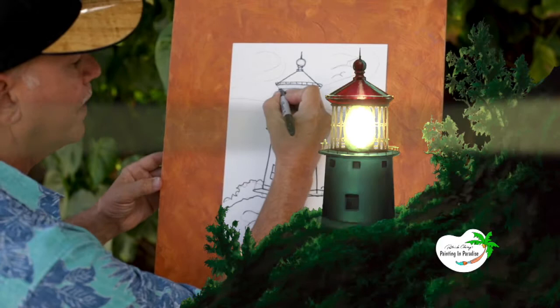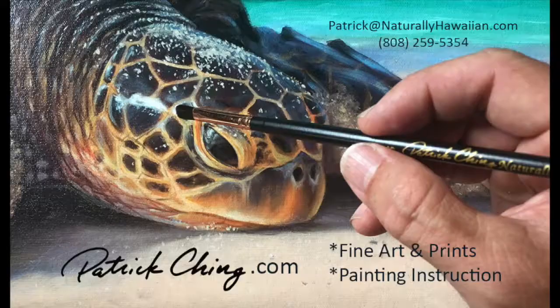Now get your paper or pencil or whatever you want to draw with ready, because when we return, I'll show you how to draw the Makapu'u Lighthouse.